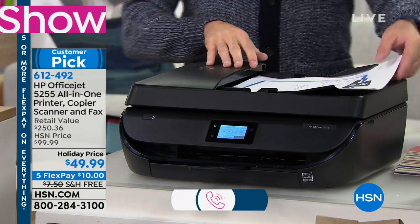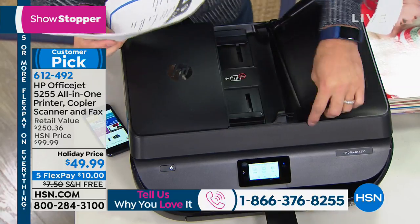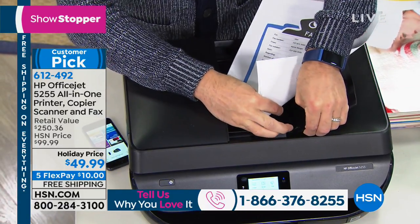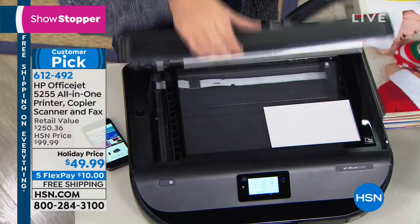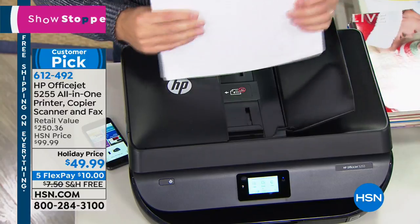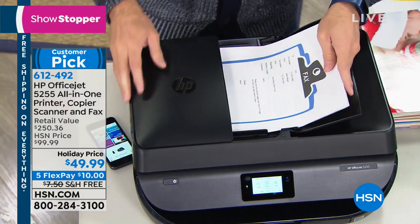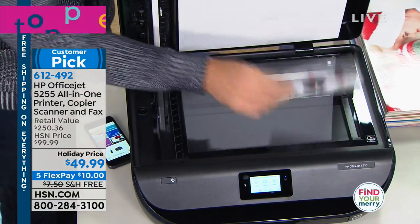It's because of all the features, like an auto document feeder. You can put 25 pages in here at the same time, no problem. That means you don't have to copy one page, two page, three page, whether you're faxing or copying. If we're copying something out of a book, you sure can. This still has a flatbed scanner, so you can put anything on the flatbed scanner.